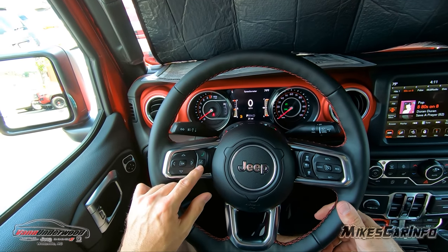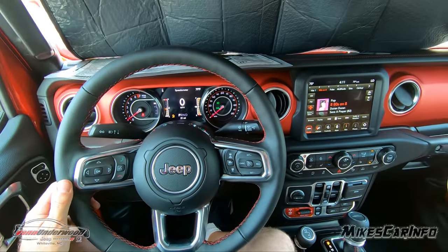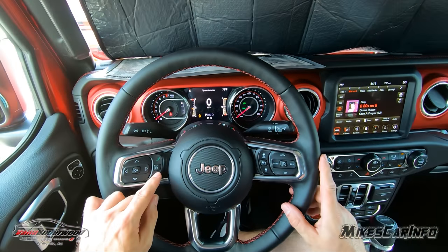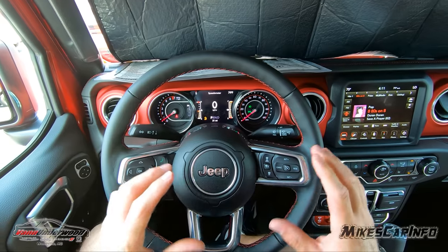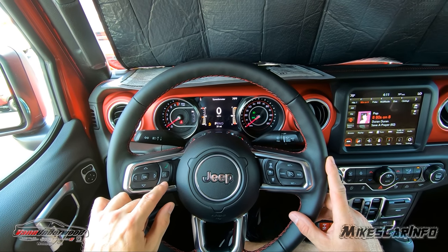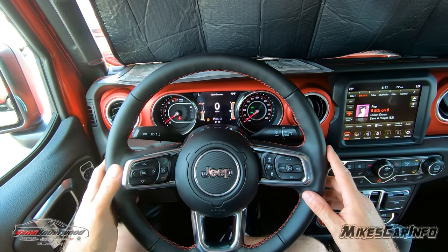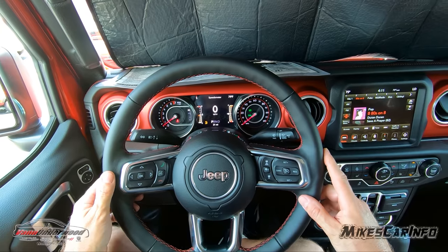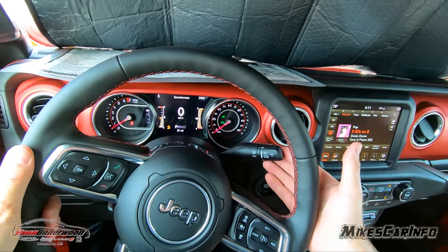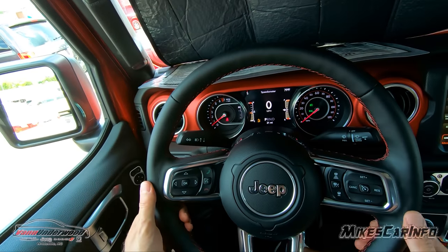It has a very advanced voice recognition system that you can learn how to use, because once you learn how to use it, there's a little book that comes with the vehicle that teaches you the commands. There's a tremendous amount of stuff, a lot more than other vehicles that I've seen. The Jeep and the Chrysler brand in general has a really advanced voice recognition system. Windshield wiper controls are here, turn signal and headlight dimmer switch on the left side.